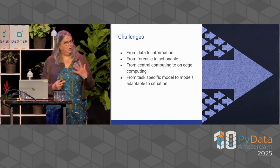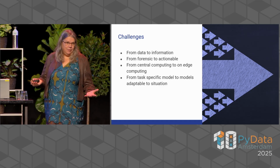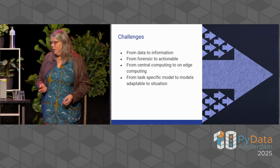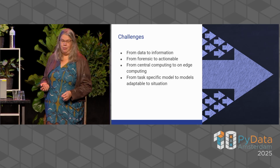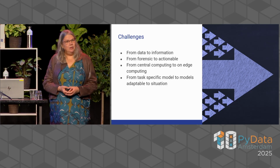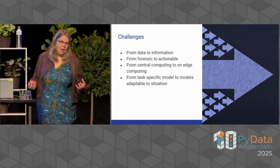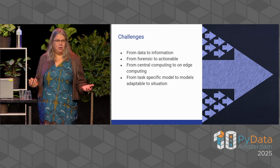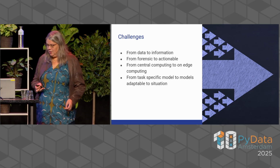But first, if I look at my work, there are some challenges. We have to go from data to information. That's along the whole line, because if you just have the data, you have pixels and you cannot do anything with it except look at it. But you also want to have actionable information. If I need a result now, I don't want to wait for 3 hours or 2 days to get a result, because maybe then the event is already over.